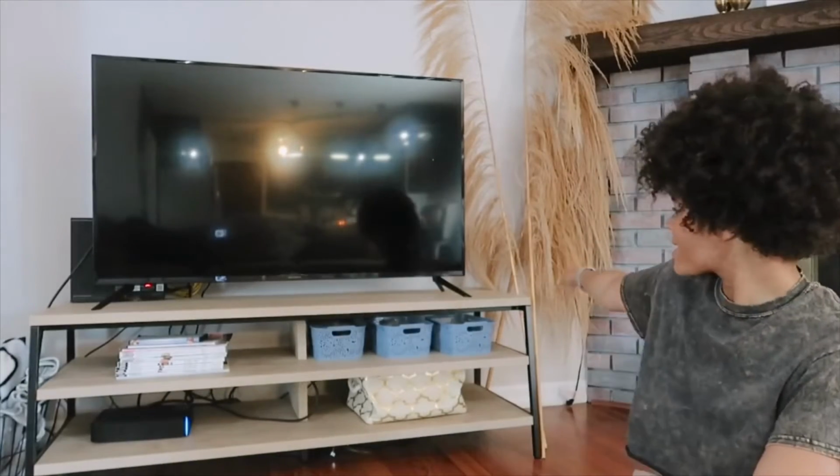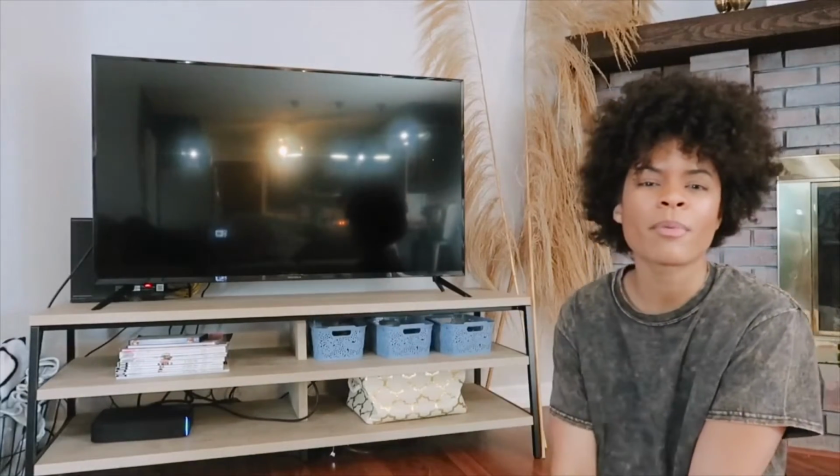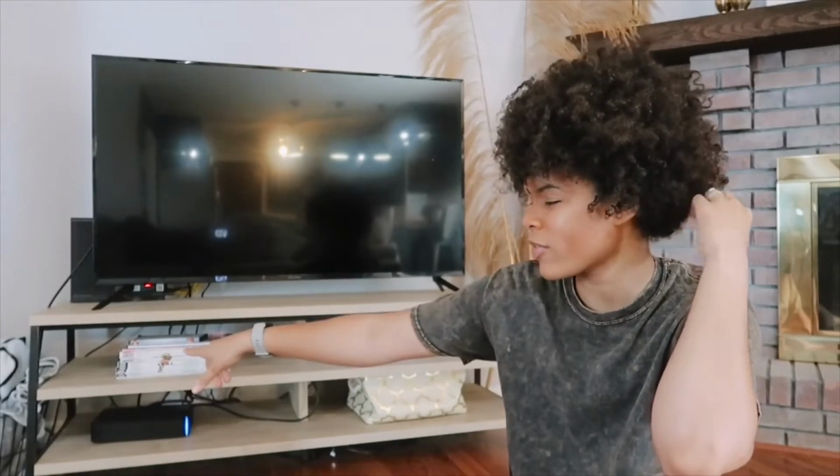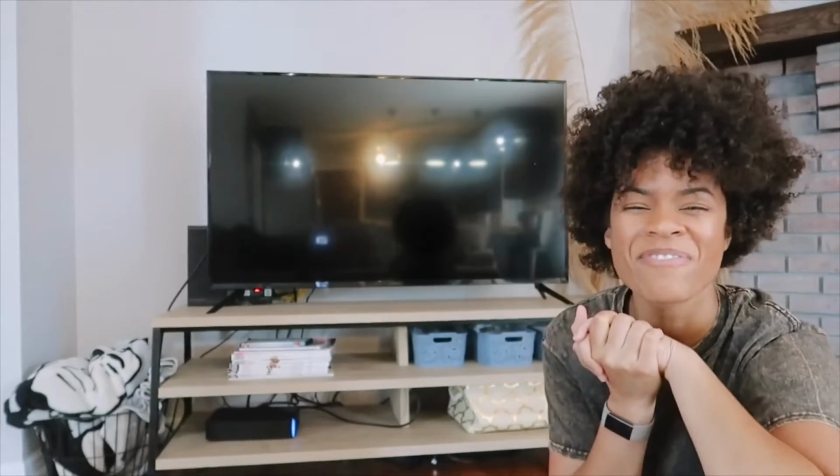Let me show you guys this. I got this pampas grass from Pier 1. It actually still needs to be put into a container. I don't currently have one right now, so I'm on the hunt for one. I just haven't found one that I really like. So yeah, that's this area. I think I showed you guys pretty much everything. There's a little basket over there where I keep blankets. I just throw blankets in there. It's not aesthetic or anything. It's literally just where the blankets go. So yeah, let me show you guys the next section of the living room.